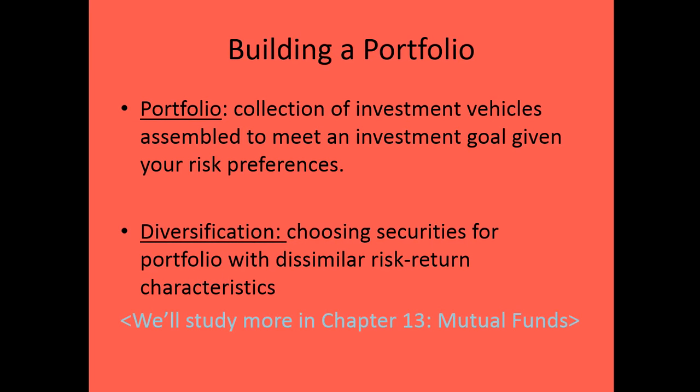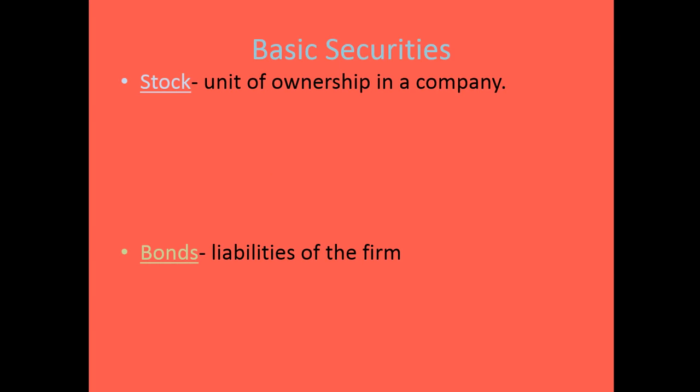At the same time, a lot of people invest too conservatively, right? We talked about that earlier on last class. The key to getting good returns and minimizing risk is diversifying your portfolio. And this is choosing securities for your portfolio with dissimilar risk return characteristics. And so this can be done in a variety of ways. One simple way is to not pick all stocks and to not pick all bonds.